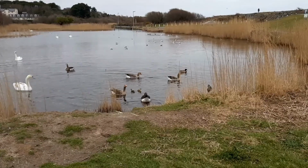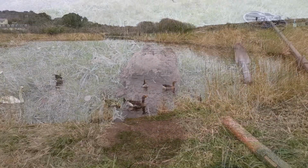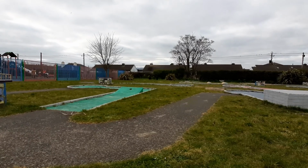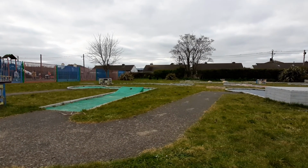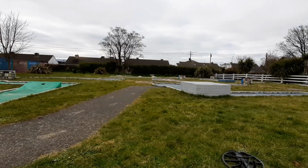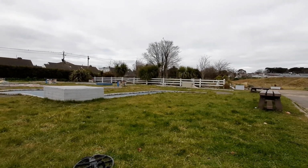That gander wasn't going to take no shite from a dog. I've taken to a new area. I don't really want to swing too far to the left. There you can see the fences of the kiddies' tot lot. I'll go in there at some point when there aren't kids there. But here's the little outdoor mini golf area, putt, call it what you want to.